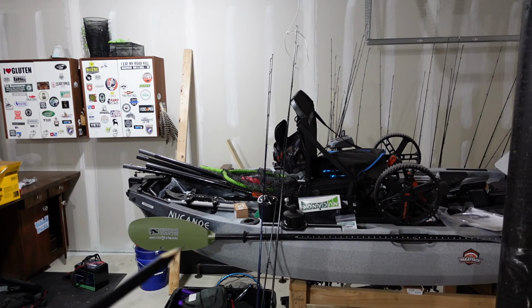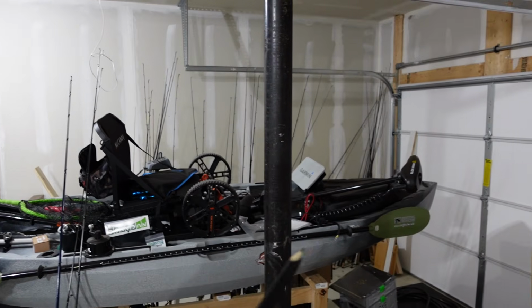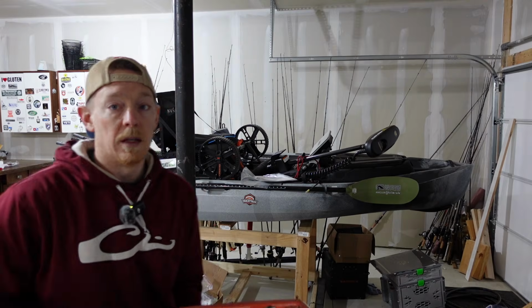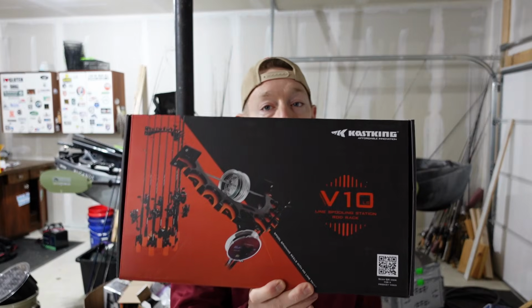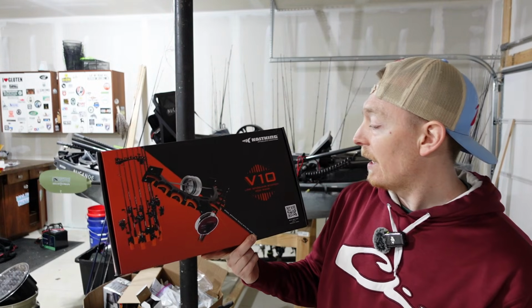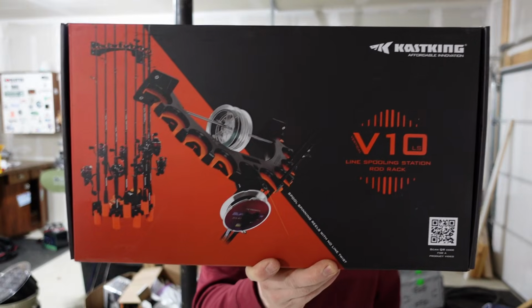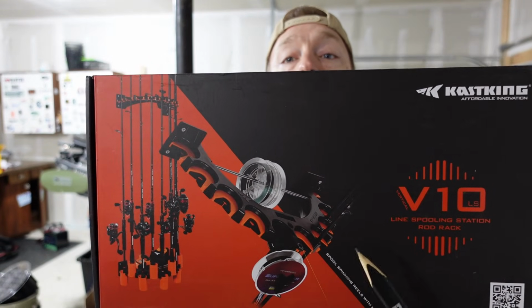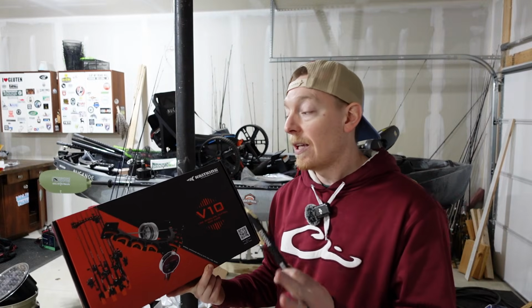So now my next job is to hang all of these rods in that general area. I want them as tightly in there as possible. And in order to do that, I'm gonna be using the Cast King V10 line spooling station rod rack. These are 50 bucks each. So you can see, because of the way the rods are staggered and because this thing is rounded, it actually does hold 10 rods every single time.